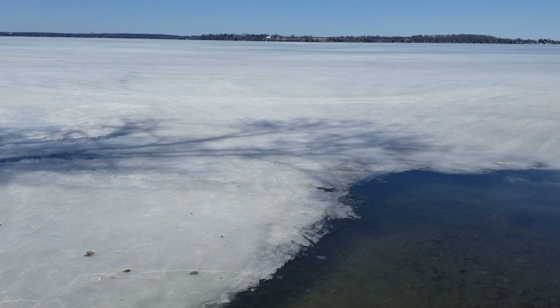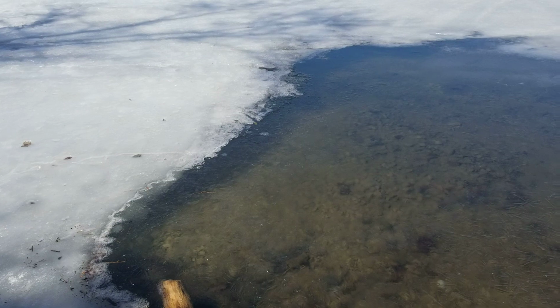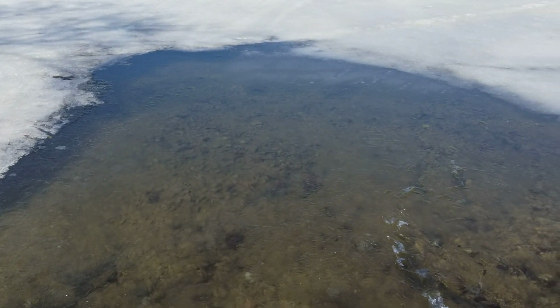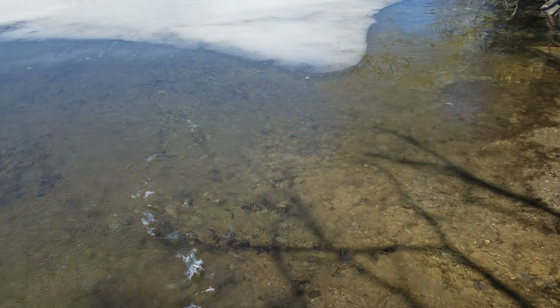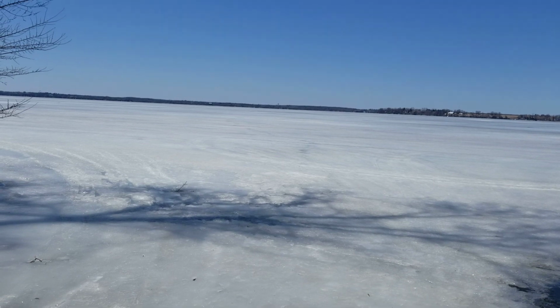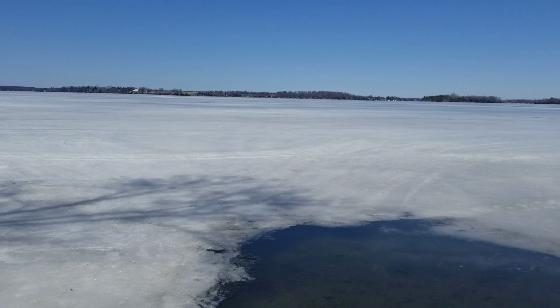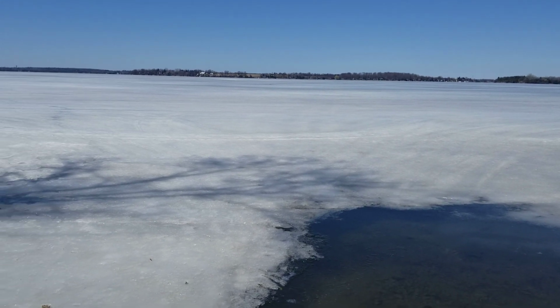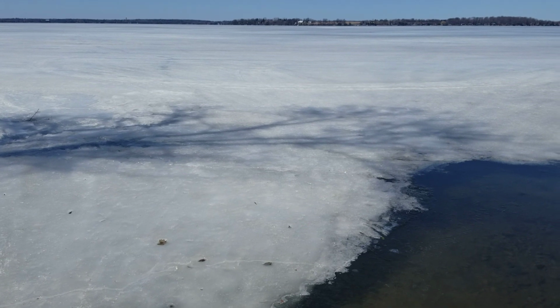Okay, here's your Lake Scugog update for Sunday, April 2nd. And as you can see, we've got open water that is opening up near shore. Not a lot yet, and there's a few open little spots, little cracks out there. Still not a lot. Not going to go out there and measure the ice, because that would be silly.